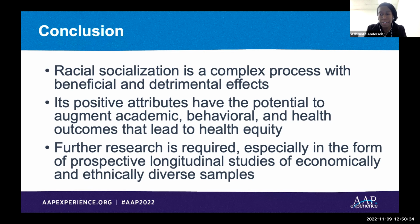And finally, as a researcher, I have to say that further research is required, especially in the form of prospective longitudinal studies of economically and ethnically diverse samples, as a lot of the current research is based on cross-sectional studies, and as most of it is limited to adolescents who are African-American, although more recently it is starting to expand to other age groups and other racial and ethnic groups.